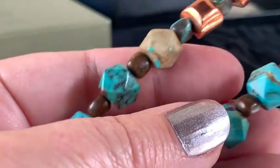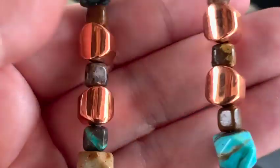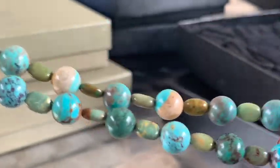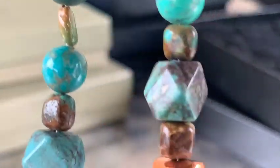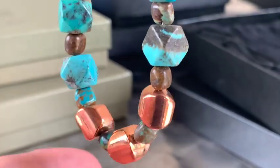Here's another great one. I really love the turquoise in this, and the copper accents is just really smart. I bet you a lot of turquoise companies do this, but I don't know if I've ever seen it too much before. So here's another very beautiful necklace. Pretty, right?